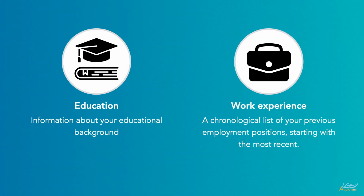You'll want to list your work experience. This should be a chronological list of your previous employment positions, starting with the most recent. Include the company or organization name, job title, employment dates, and a description of your responsibilities and accomplishments.